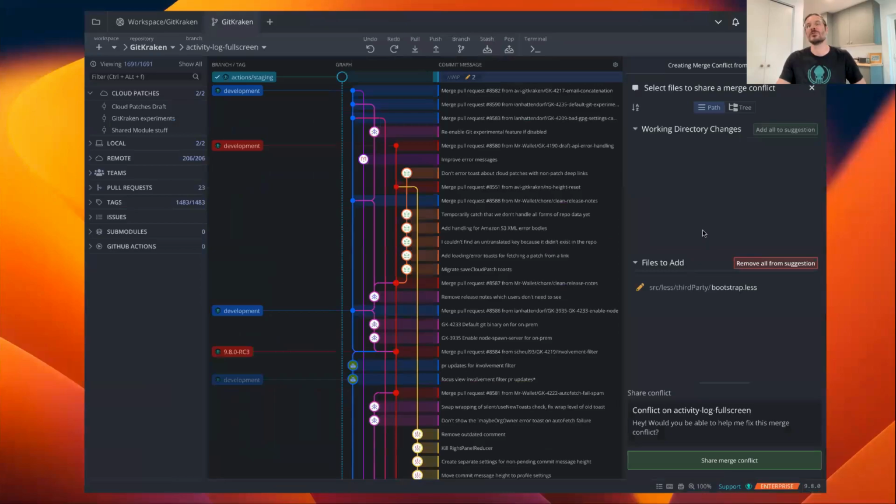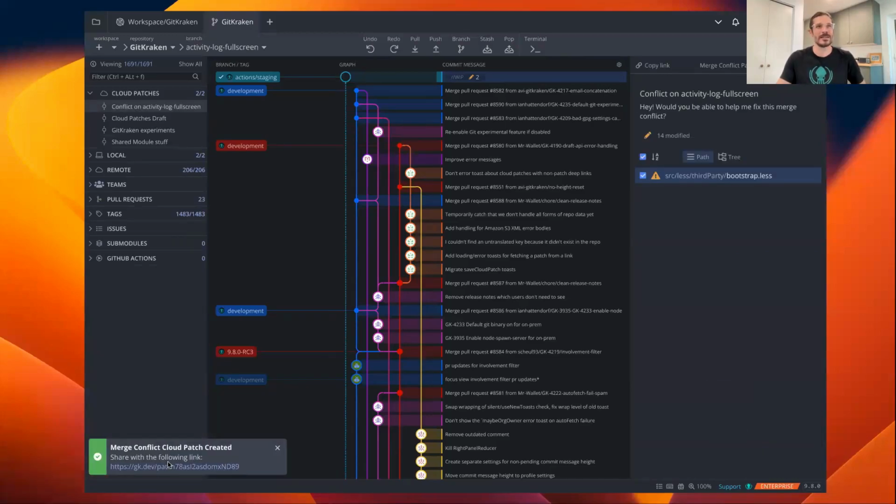So the idea is that you share this set of changes. You, again, are creating a cloud patch. You're sharing this as a merge conflict that, again, has a link that you can share with someone else. And now that they follow that link, they would be able to get their repository into the same state. If they did it through something like GitLens, they would be able to do that with a work tree that doesn't disrupt the flow that they're in. They could help you resolve that merge conflict, bundle it back up into a response to that cloud patch, and send it back to you so that you could apply it to your repository, resolve the merge, and then move on.